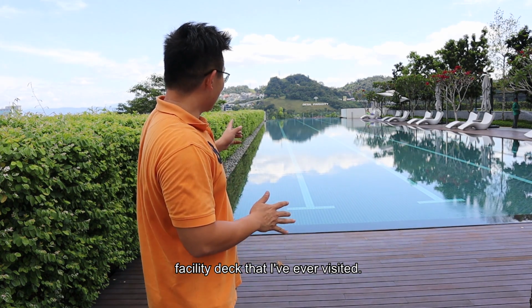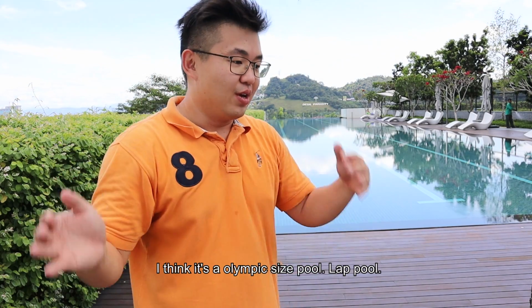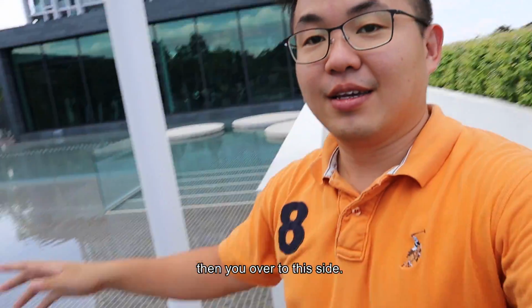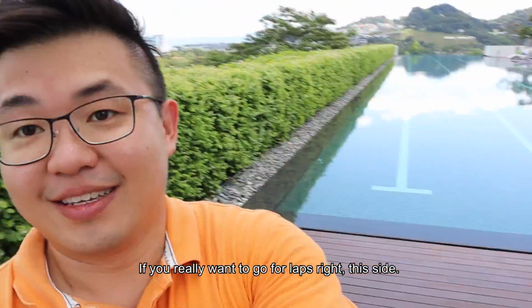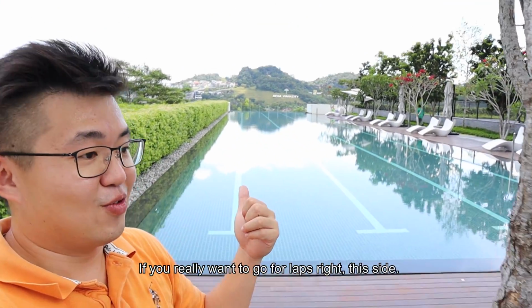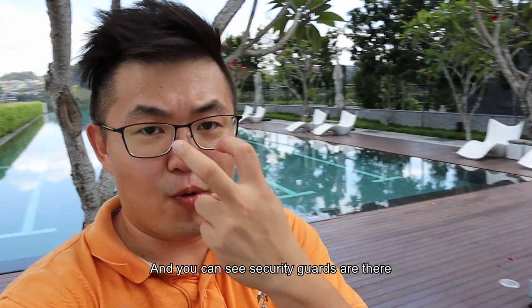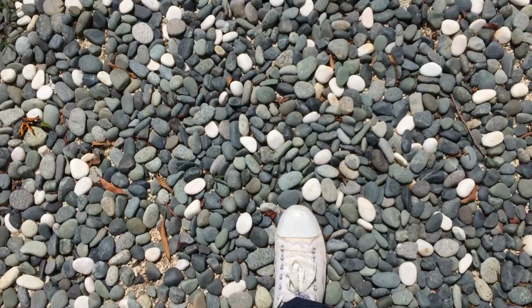So if you look into it, so long, I think it's the Olympic size pool, lap pool, and if you want to go and play, then you go to this side, right? So if you really want to go for laps, this side lor. So overall, and if you can see, security guard is also there, always eyeing, always looking at you, so it's very safe.